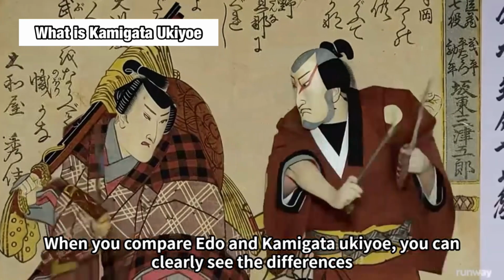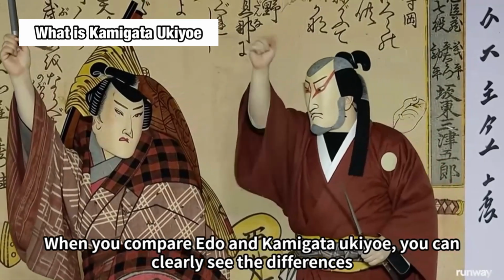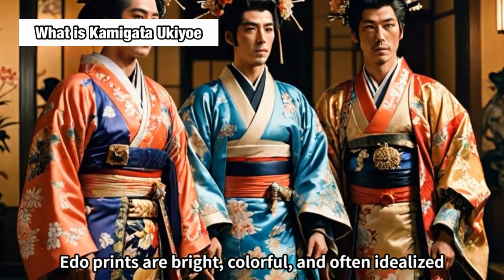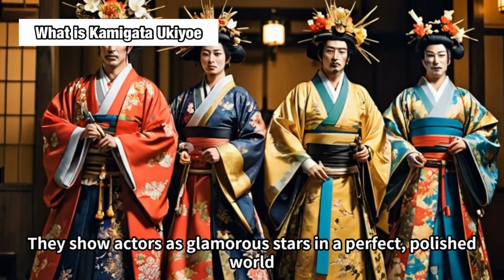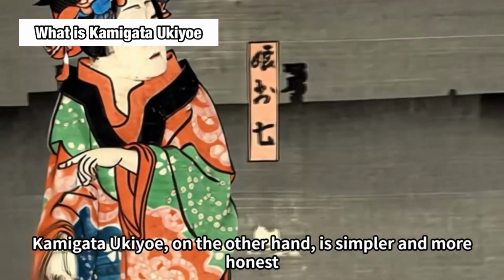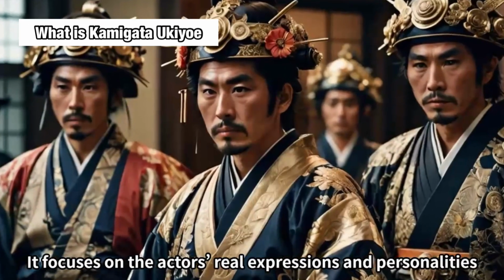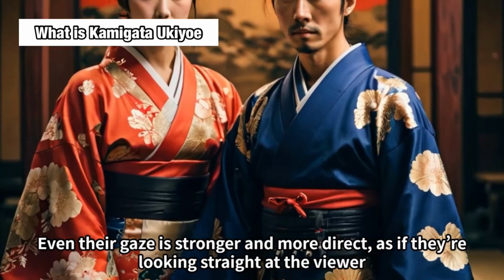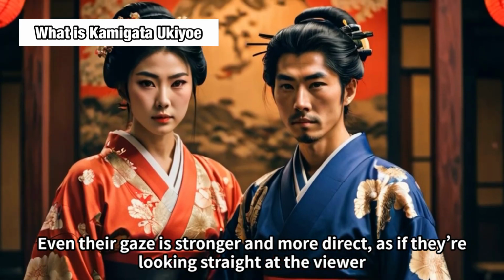When you compare Edo and Kamigata Ukiyoe, you can clearly see the differences. Edo prints are bright, colorful, and often idealized. They show actors as glamorous stars in a perfect, polished world. Kamigata Ukiyoe, on the other hand, is simpler and more honest. It focuses on the actors' real expressions and personalities. Even their gaze is stronger and more direct, as if they're looking straight at the viewer.